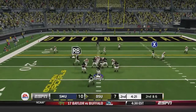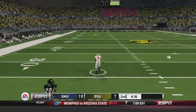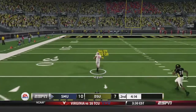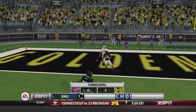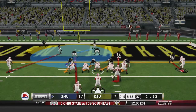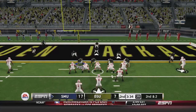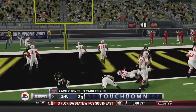2nd and 6. Still 10-7 game. And CLAIBORNE was open, but Wyatt jumps the route. Probably playing a flat zone, and he's going to take the football all the way back for another pick 6. So Ty Morrow, guys, 2 turnovers, 2 interceptions. The freshman is having some growing pains here. He's definitely licking his wounds after that one. It's 17-7 now after Daytona State fails on an offensive possession.